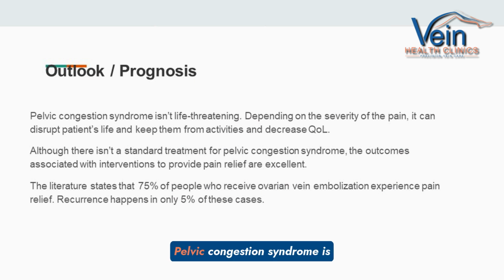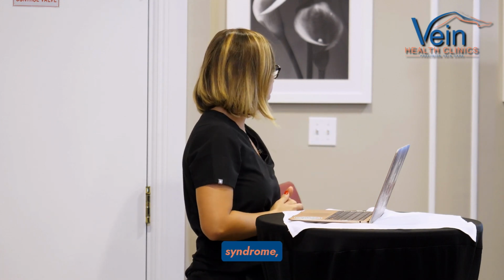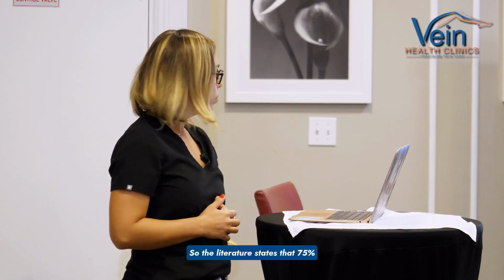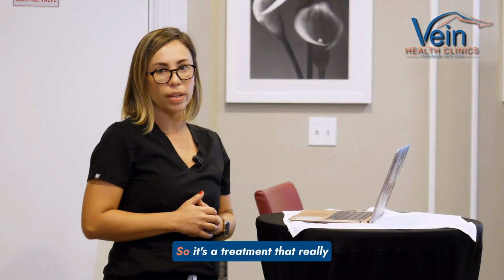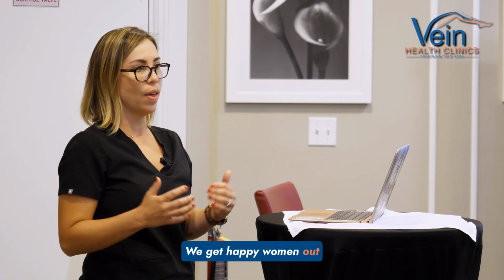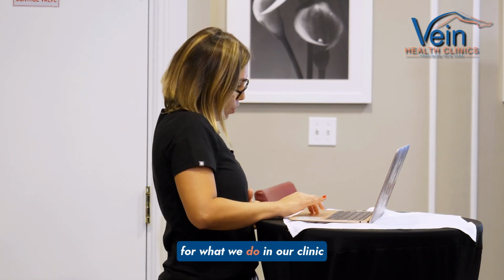So outlook and prognosis. Pelvic congestion syndrome is not life-threatening. Depending on the severity of the pain, it can disrupt the patient's quality of life, as we see in this case study. Although there isn't a standard treatment for pelvic congestion syndrome, the outcomes associated with the intervention to provide pain relief are excellent, which is what we do in our clinic. The literature states that 75% of the people who receive ovarian vein embolization experience pain relief. Recurrence happens in only 5% of cases. So it's a treatment that really works, right? Minimally invasive. We get happy women out there being treated, and I'm just amazed by what we do in our clinic, helping women.